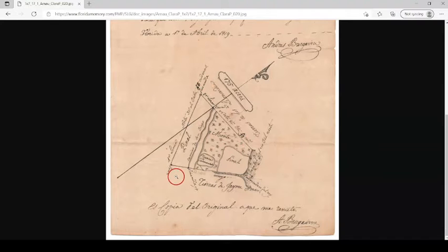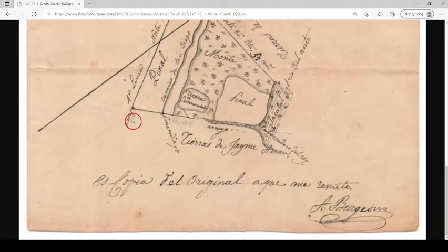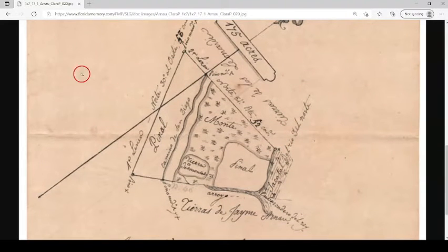But we don't really, if we zoom in here, and we can't zoom too far, the image starts getting blurry here, but you can see that this is the old system. They've got pines being used as the borders and stuff, and we get some compass bearings, but there's no real connection to any sort of grid system.